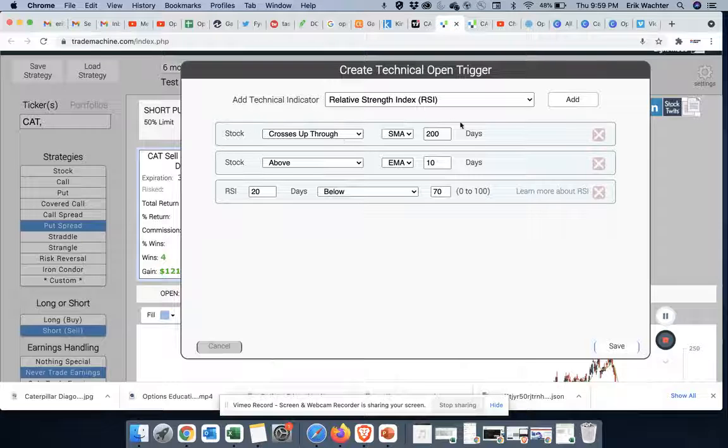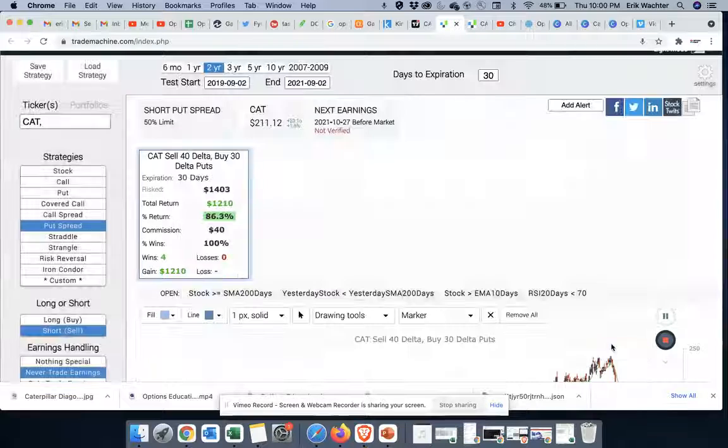The stock has to cross up through the 200-day moving average and be either above the 10-day exponential moving average, or also cross up as well. And then the last little thing here is the RSI. We want the RSI to be below 70, which just eliminates any overbought conditions, which if you're under the 200-day moving average, is probably never going to happen. But I guess it could.